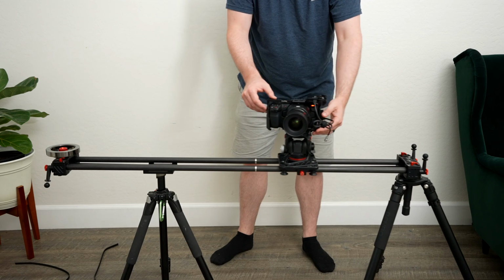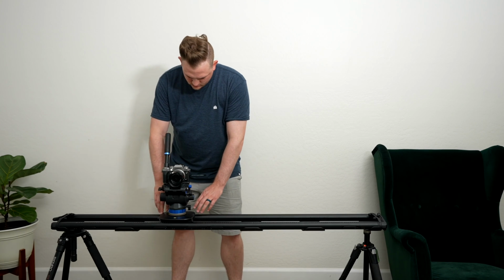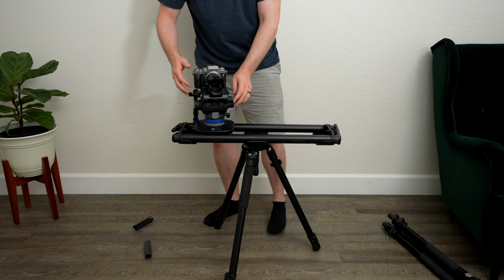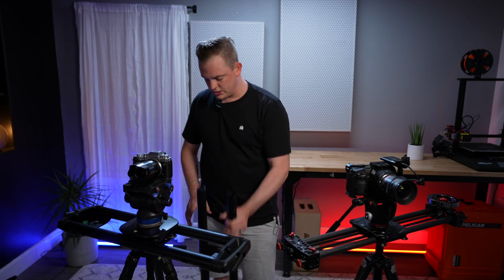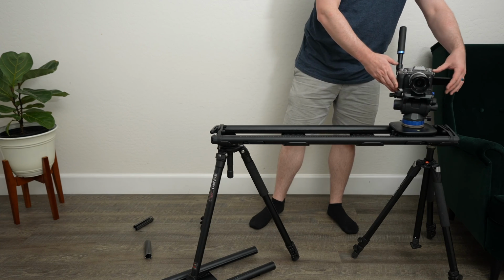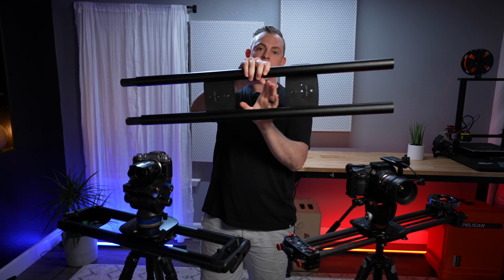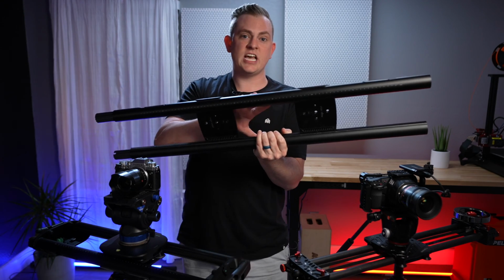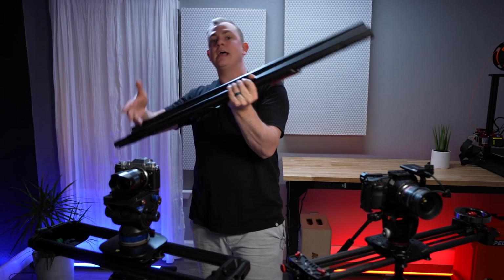Now, if you're going to use either of these sliders in their longer configurations, you really have to use 2 tripods, one on each end, to make it stable. Now, with the SYRP Magic Carpet Pro, you can easily use the 2-foot track with just one tripod centered in the middle. But if you want to use just their 3-foot length, you really can't use this with only one tripod. You have to use 2, because the track itself doesn't actually have any threads here in the center to allow you to just use one nice centered tripod. And they designed it this way intentionally because they didn't want you to have one centered tripod in the middle and then a heavy camera rig out on this side and have it tip over.